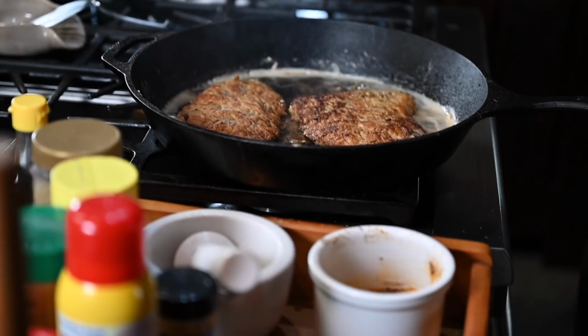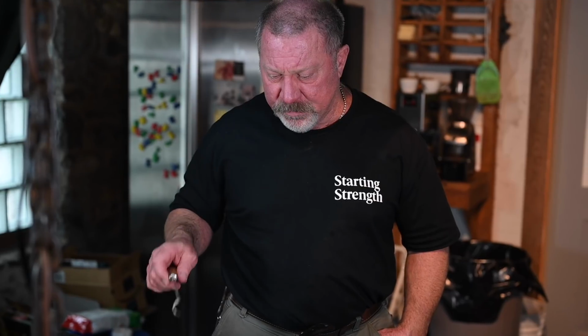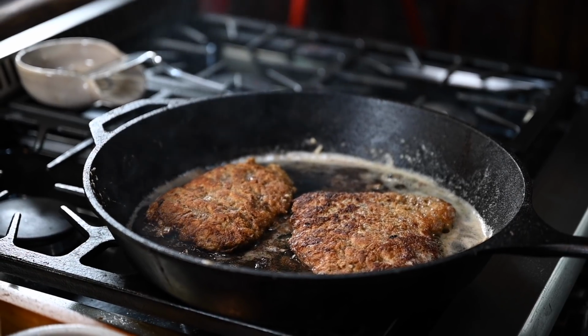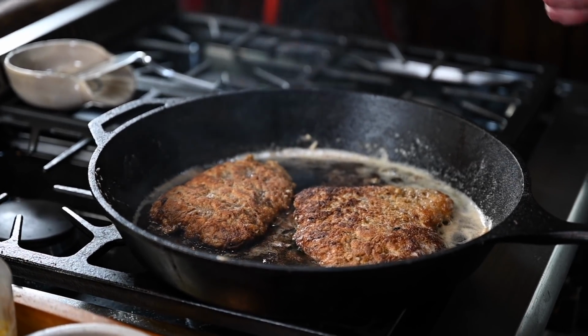And I'm just going to stand here the whole time. I'm real bad about forgetting what's going on, so if I walk off, I'll burn the thing. So I don't want to do that, so I'm just going to babysit these things. They don't take long to cook. If the cutlet is thin enough and the pan is hot enough, these don't take very long to cook. This is one of the reasons why they work so well in a cafe. You can make a whole batch of chicken fries in about 5 minutes and have food ready to serve very quickly.